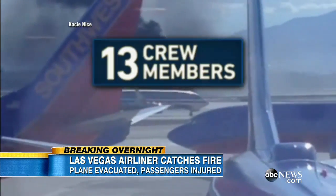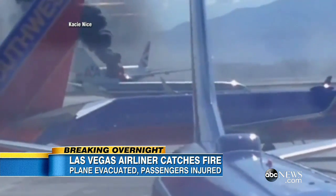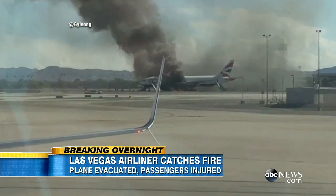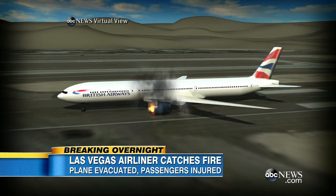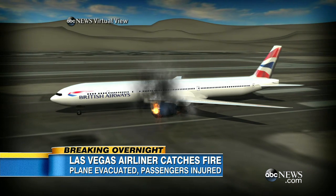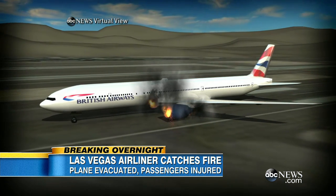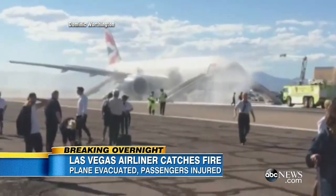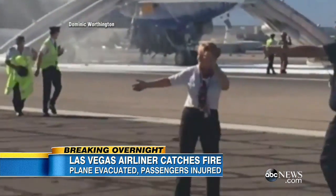157 passengers and 13 crew aboard the 777, starting its takeoff with a belly full of fuel. More than a dozen were injured, but all of them were in mortal danger. Experts tell ABC News a mechanical failure could have caused the engine to come apart, spitting out fire and pieces of hot metal, which in turn could have sparked a separate fire in the cargo hold. Quick thinking crew helped the passengers flop down the emergency slides to the tarmac.